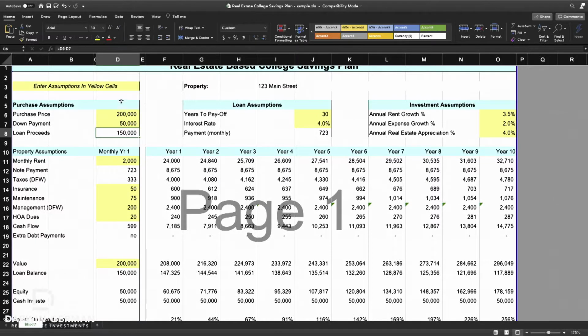So you get a loan for $150,000 right here on the screen. A 30-year loan, and I've got it at 4% interest. Now, you can get home loans right now at lower than 4%. However, let's just use 4% for a nice even percentage. So your payment on the $150,000, principal and interest, is $723 a month.